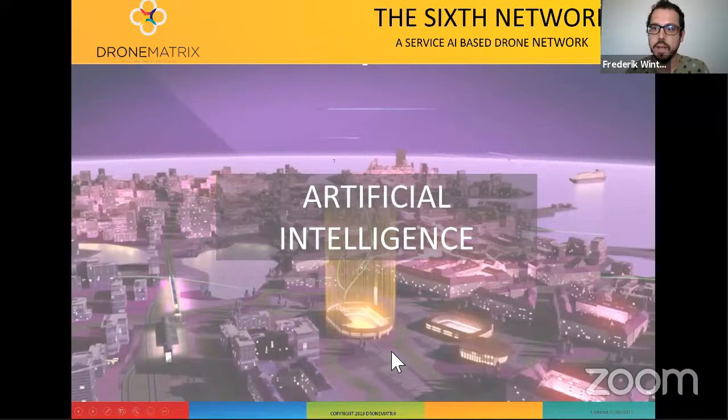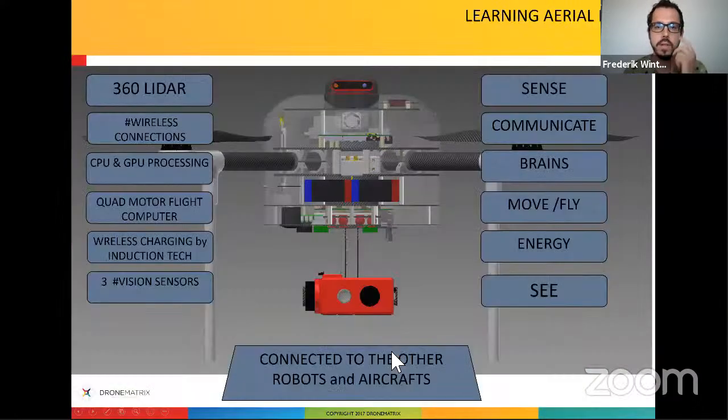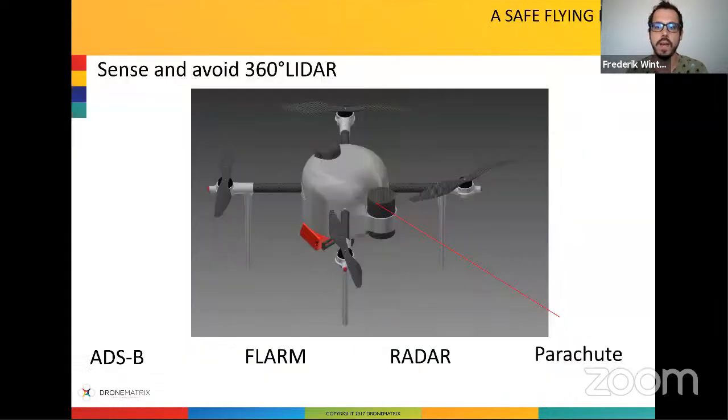So the artificial intelligence, as we said, is very important here. We have a drone that is built up with many sensors, many GPU processing power. So this allows for the artificial intelligence to be run not only on board — we do this mainly on board — but we can also use edge computing principles to even enhance this.